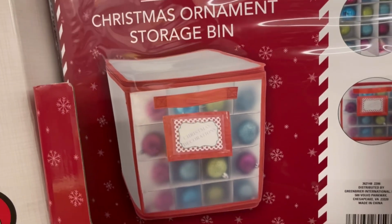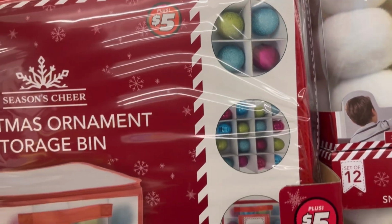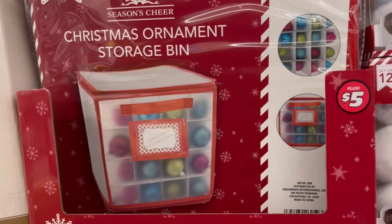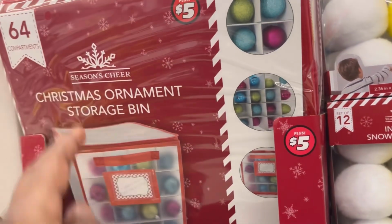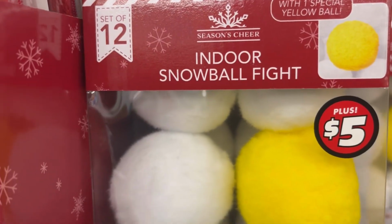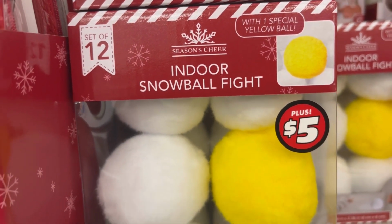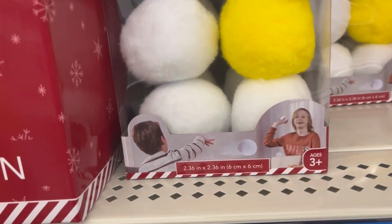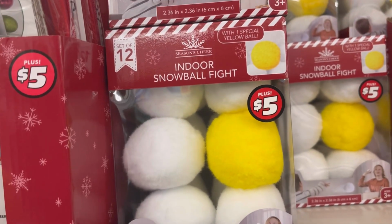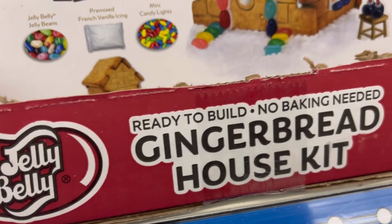So, a storage bin for your ornaments. It holds 64, $5. Okay, I'm thinking I probably could use that. 12 indoor snowballs for a snowball fight, $5, plus the yellow one. Yeah, it was supposed to be a bonus or something.